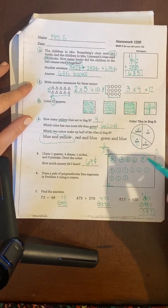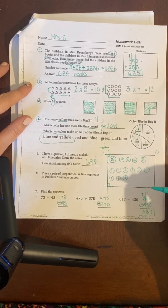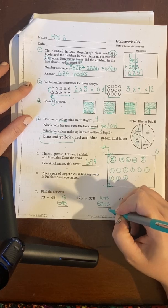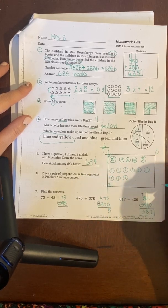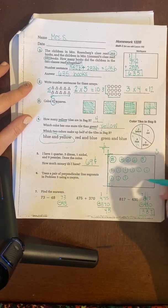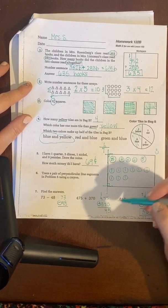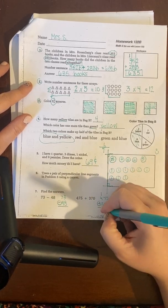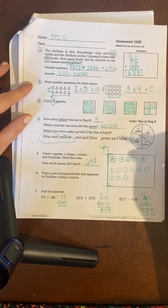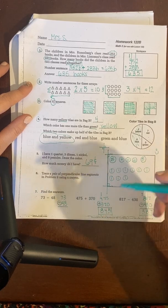Let's look at the next one. Addition now. 5 plus 0 is 5. 7 plus 7 is 14. Bring down my 4, carry my 1. 4 plus 3 is 7. 7 plus 1 is 8. Again, now I'm doing subtraction. This is your answer for this one.